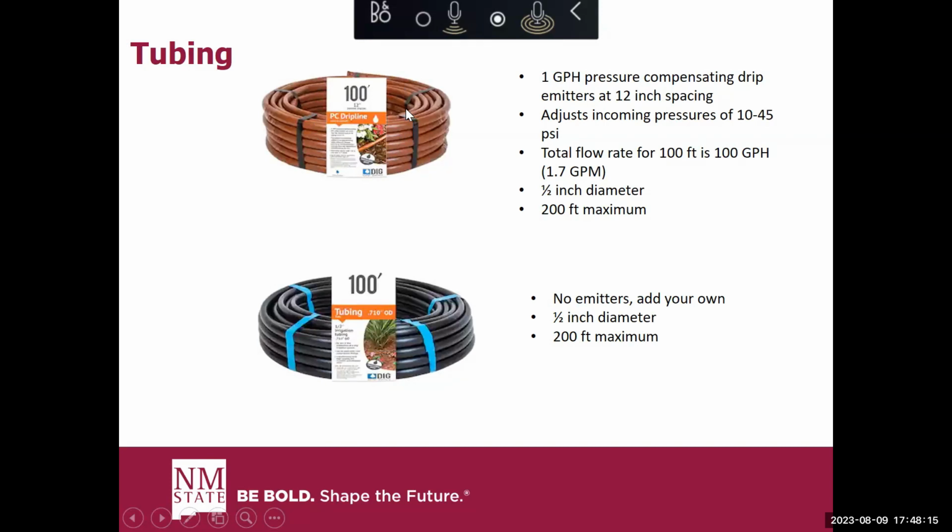So here on top, we have a PC drip line. Now this drip line is not drip tape. Okay, so we're going to talk about drip tape, but this is a 1/2 inch in diameter, and it's thicker polyvinyl tubing. This one is rated at 1 gallon per hour, and it's pressure compensating. So that means if you have high pressure, low pressure, this drip line can take care of it. It has a flow rate of 100 gallons per hour for 100 feet. And you're probably like, oh my gosh, this is becoming so much. What is she talking about? So this is an average drip line that you can put into your backyard, and if you hook it up to the spigot, this can start to drip from 12-inch emitters. So the emitters on this one are 12 inches apart.